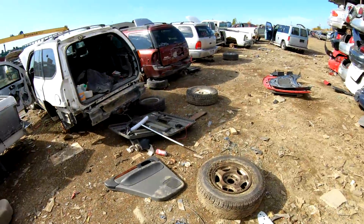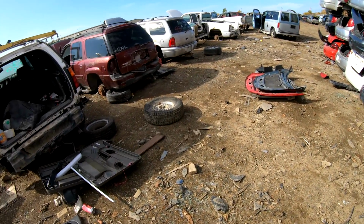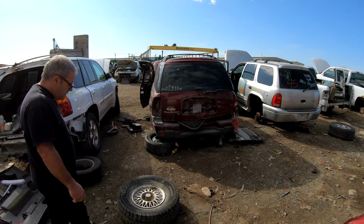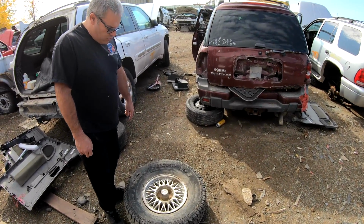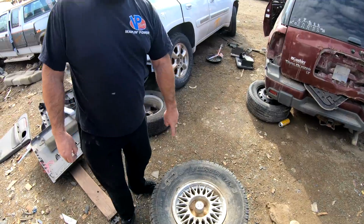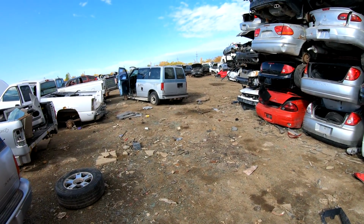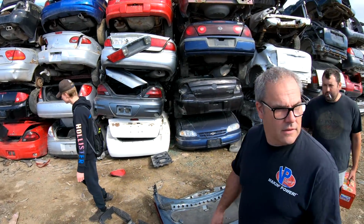It's a nice winter tire. Snow groove. Oh, never mind. It's got a big hole in it. A piece of rebar sticking out. Don't get stuck in your bunghole.